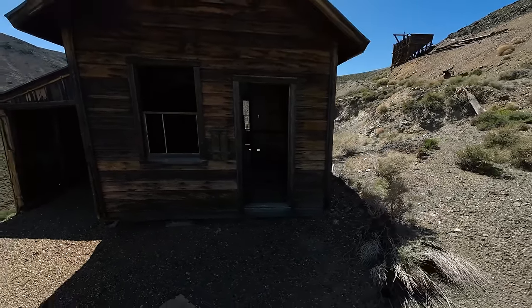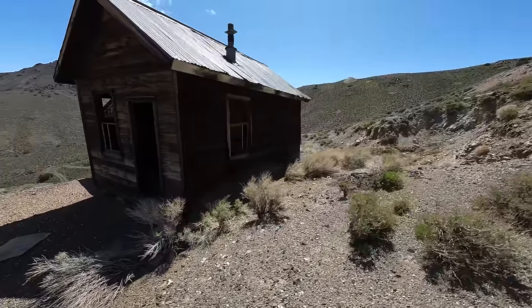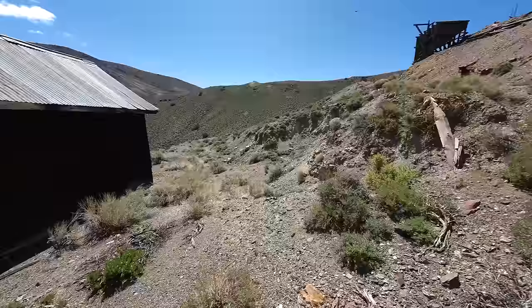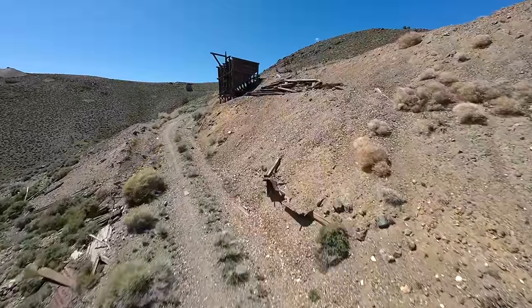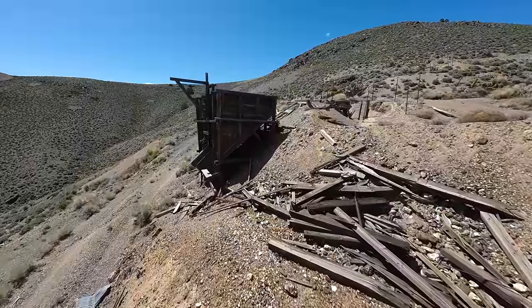So I'm not going to go inside. I could have, but I got to keep my sunglasses on because it's such a bright day. So we'll take the handheld camera up there. We'll poke in there. It'll either end up on this episode or I'll put it in a shorts. All right, next. We got to get a closer look at this ore bin.